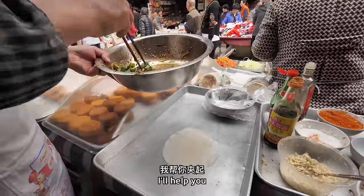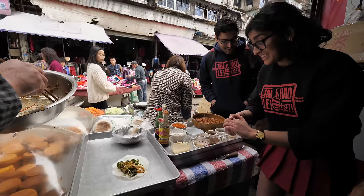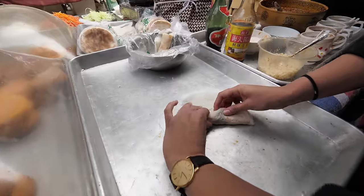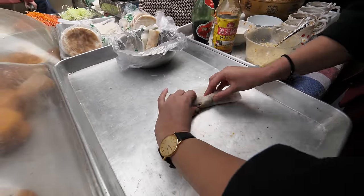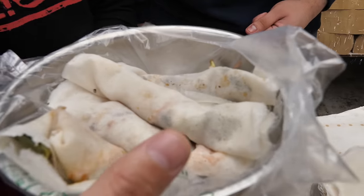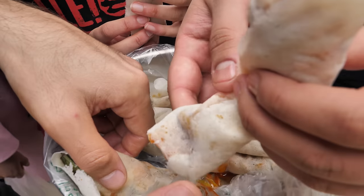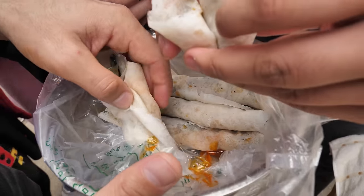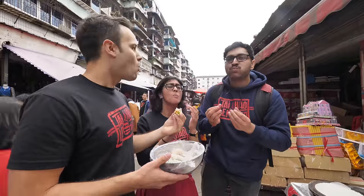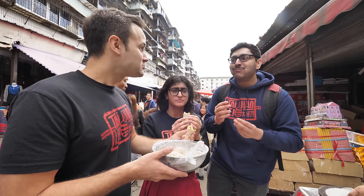Okay, he's gonna let us do it. Oh, nice. Oh, that's beautiful. There you go. Take one. Oh, oh, it's leaking chili oil. Chili oil. Oh. Unique.